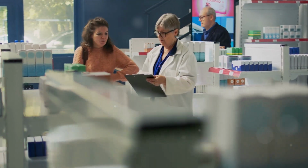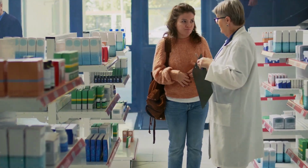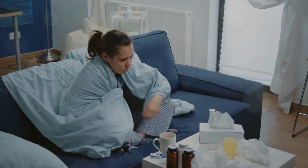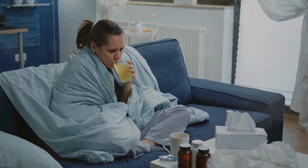Firstly, nausea is a common side effect experienced by many. It's that unpleasant sensation that you're going to vomit, which can be quite disruptive to your day. This feeling may be mild and short-lived, or it might persist, causing significant discomfort.